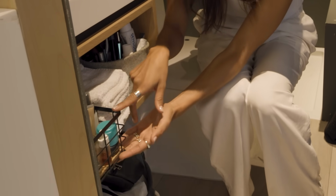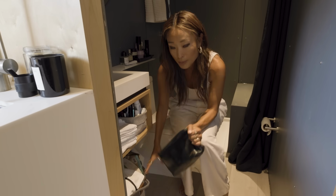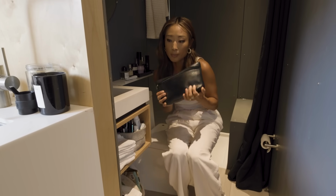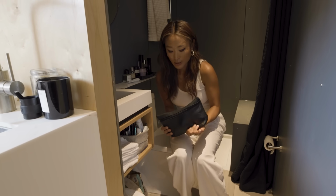So I just pull it out as a drawer, and below the vanity is where all of my makeup and beauty products go. I keep it organized by keeping the pouches that I keep the products in very categorized.